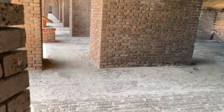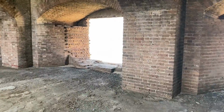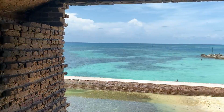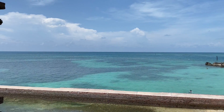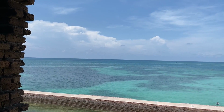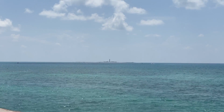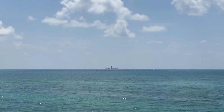As long as you're in the shade, it's not too bad. Well, here's the second story. You can go on down this way. I feel like we're almost not supposed to be here because we've got the whole place to ourselves nearly. I know. There's nobody else here. The ferry's left just as we pulled up. It kind of reminds me of the Roman Colosseum. Right. And off in the distance is the lighthouse for Dry Tortugas, and that is the last island in the Florida Keys.